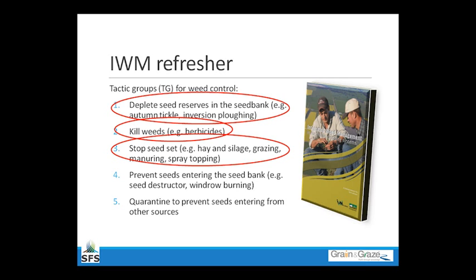It's divided into tactic groups, and I'm sure many of you have sat through the presentations by Andrew Story and others on integrated weed management strategies. The tactic groups work on the seed bank life cycle, or the weed life cycle, with the first one being depletion of seed reserves in the seed bank, and this includes strategies such as inversion ploughing or autumn tickling in a traditional sense, killing weeds with herbicides or in other ways, and stopping seed set, that is stopping the seeds entering that seed bank at the end of the season.